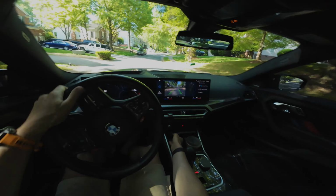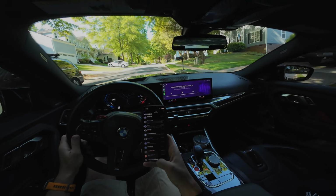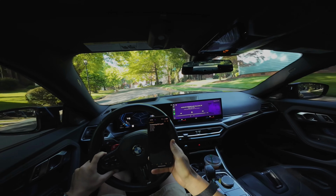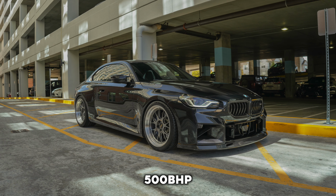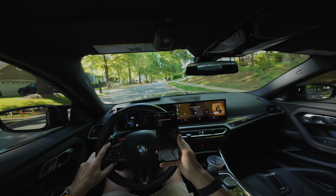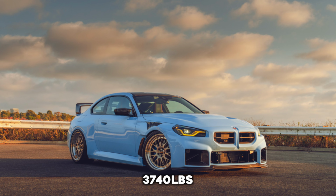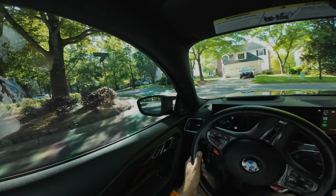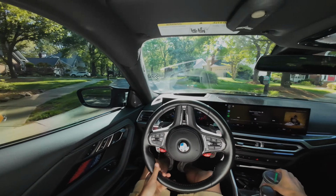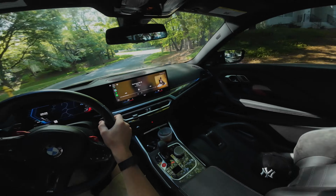So I did put down some simple facts. I didn't memorize them, of course, but I do have them here. We'll talk about those for a second. F87 horsepower 431, G87 horsepower 500. So we got about 69 horsepower more in the G87. The F87 weighs 3,600 pounds, and the G87 weighs 3,740 pounds. So 140 pounds more, and that is with the carbon package, which is exactly what my car has. So I'm gonna go over the things that make the most sense and are the most obvious right off the jump.